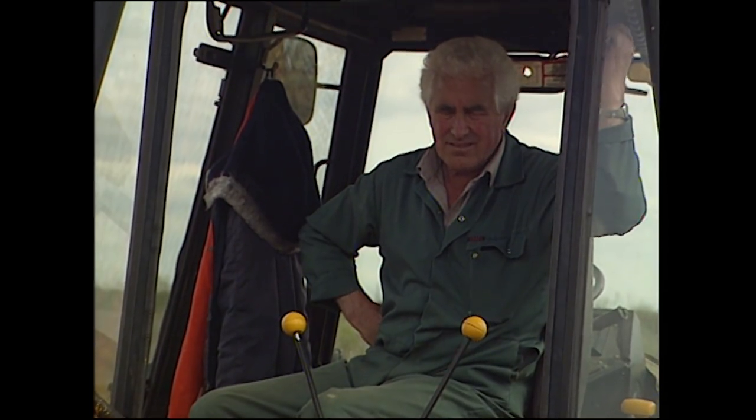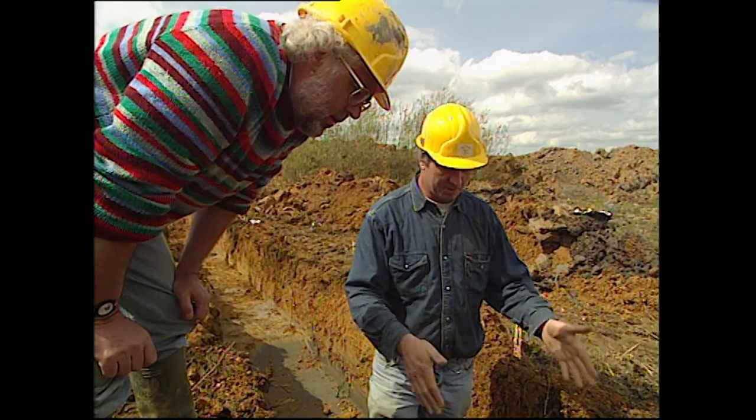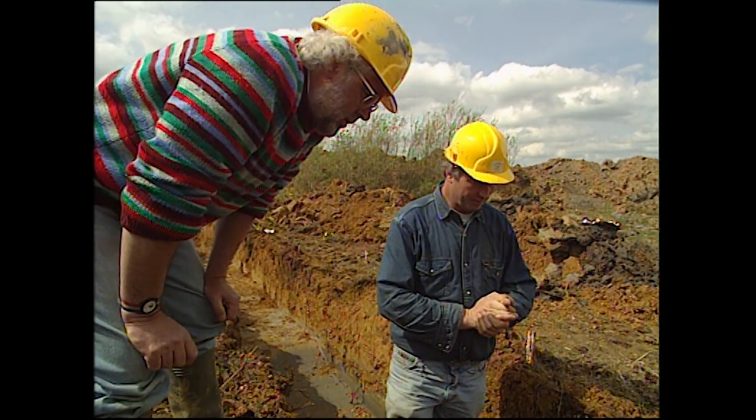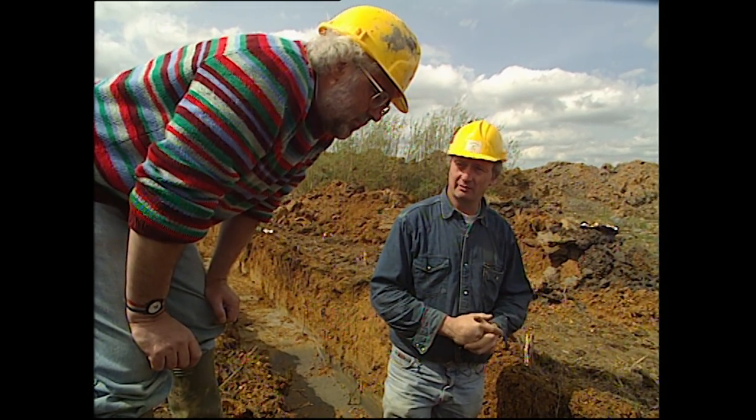Well, we are. The idea is to take the whole thing down to the clay and back, and then we'll see it in section. You'll be able to pick it up and survey it. Yes, but if we can have somebody in with a scale rule and a grid, we just take a photograph of this, so we have it recorded. Then we'll excavate it out and carry on.